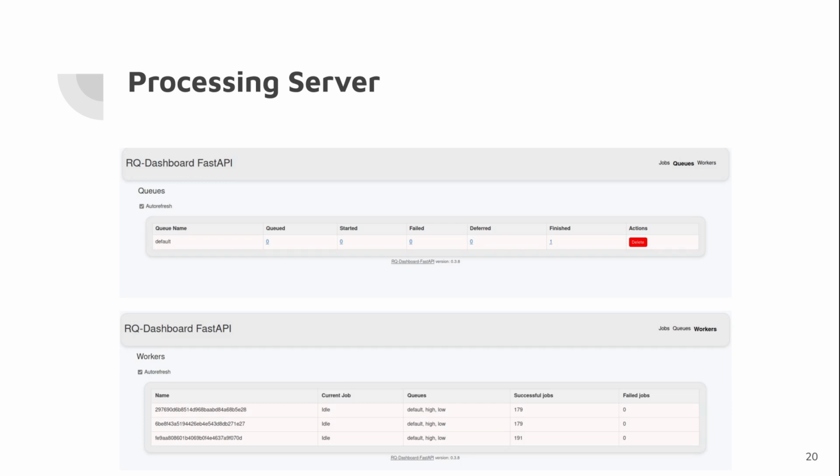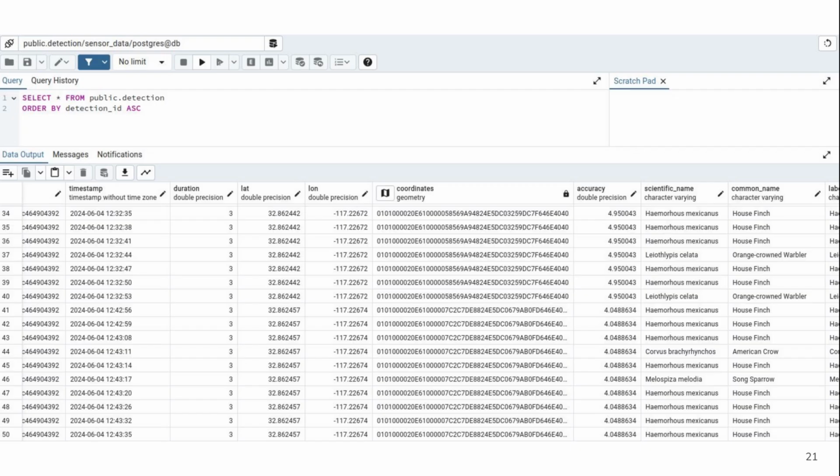Here are some screenshots of the task queue dashboard. And here we have a screenshot of our database.